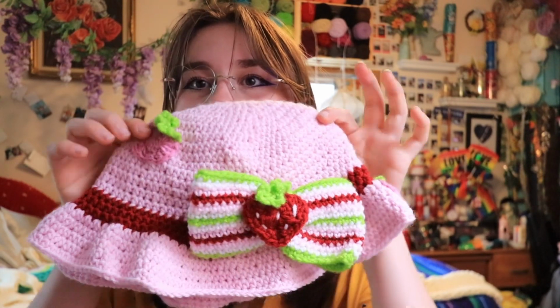I finished it the day before Halloween. I also have a video on this. I made the strawberry shortcake inspired bucket hat. I was really proud of this one.